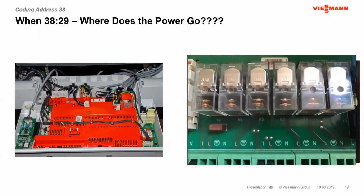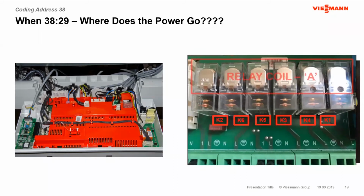And these relays, when we look at the wiring schematic, are kind of detailed a little bit differently. So you'll see the numbers down below here. We've got a K2, K6, K5, K3, K4, and K1. And highlight those there in red for you. You can see them a little bit better.